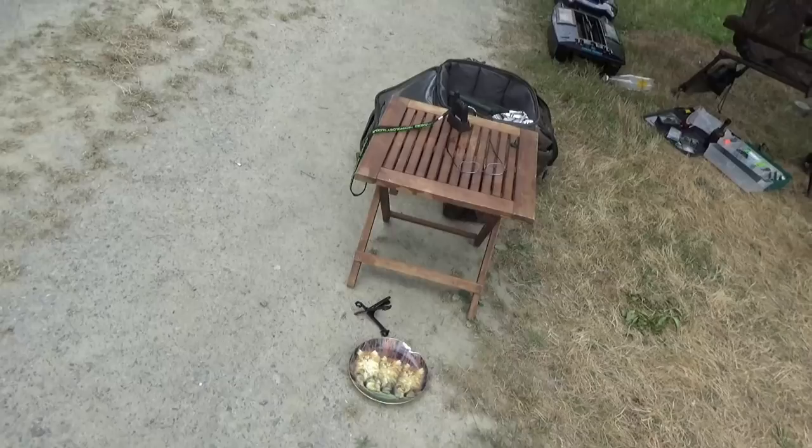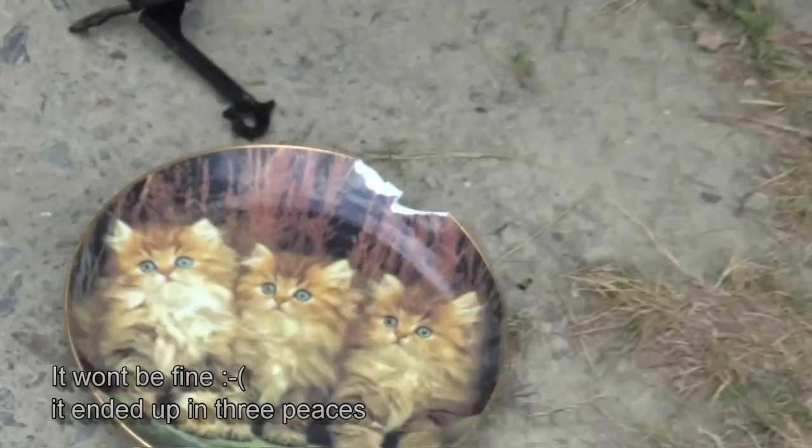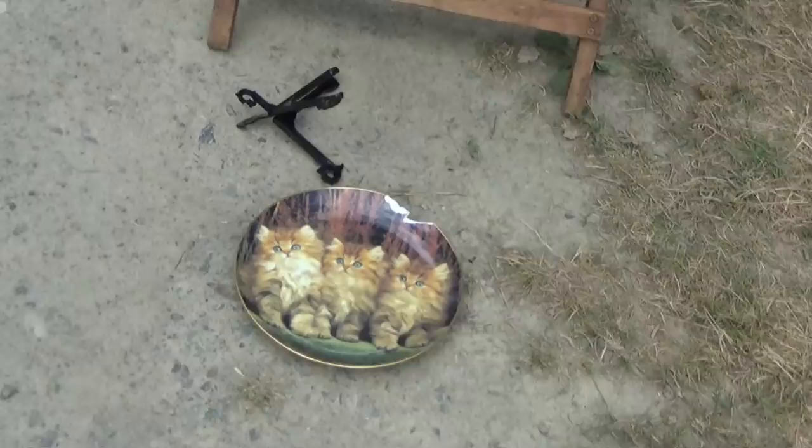Oh no, my cat plate has been damaged. I'll have to file it round, colour it in, fill it in, and it'll be fine. The cat plate will be fine. I have broken now my camera, my bait boat, and now my plate. It has not been a successful week with breakages. Bugger.